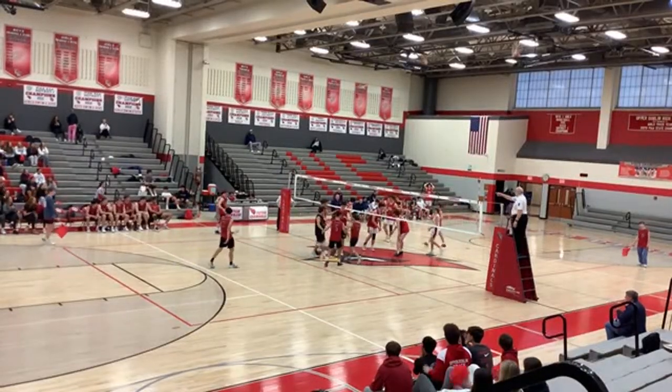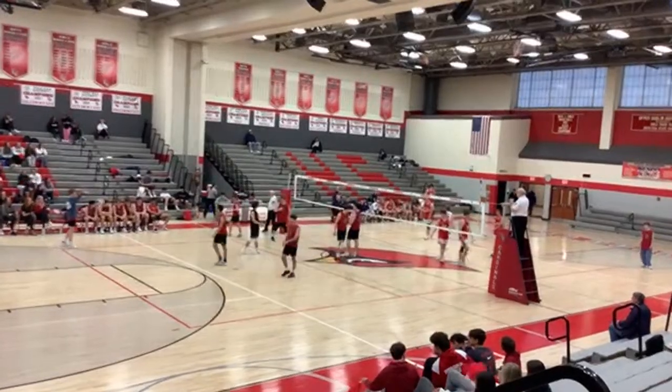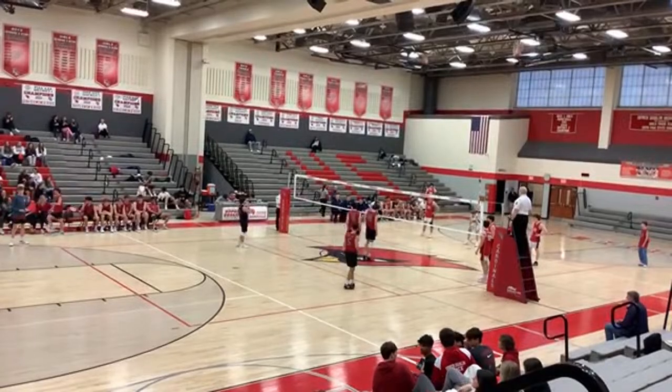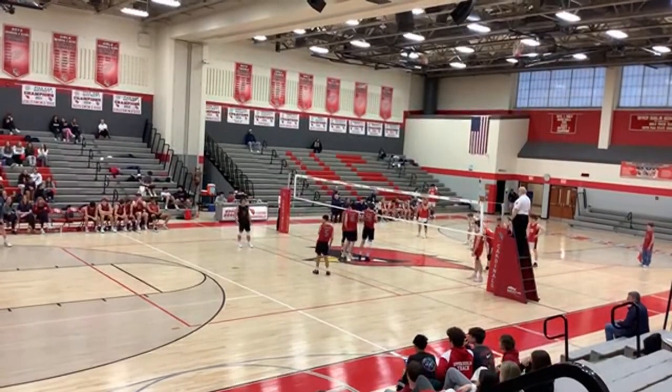Oh, that was an incredible dig. Great technique. Man, I really wish that CB East got a hit on, got a good pass, so they could have set their outside, so Luce would have had to block. That would have been hilarious.